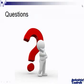Okay. Another question in from Bob. He asks, are there standard temperature and humidity ranges for humidity transmitters?